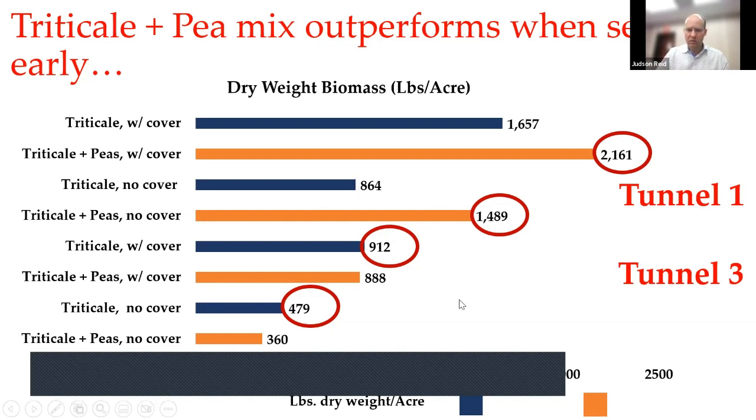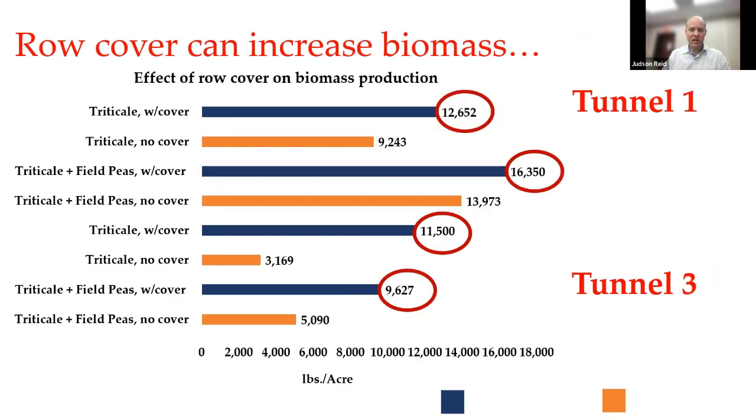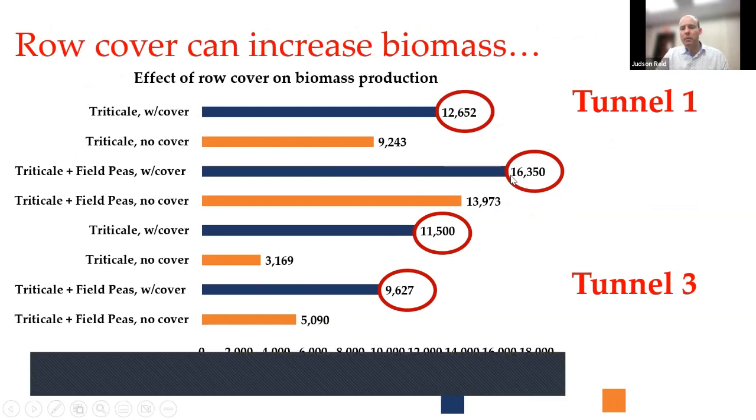All of these values are great. I just pointed out what some of the higher values are, and the higher values are early date, combining 2 species, and the use of row cover. Row cover does increase our biomass, and the red circles here, you can see I gained about 4,000 pounds in this case of biomass, well, about 3,000 pounds by adding that row cover. Just for the row cover alone, I'm gaining 3,000 pounds on a per acre basis of biomass.